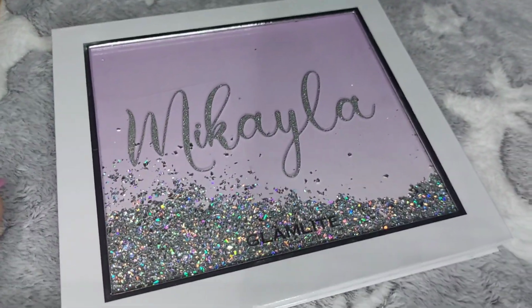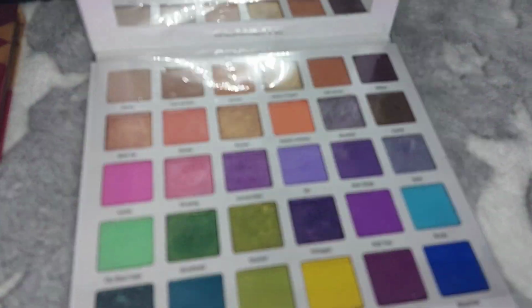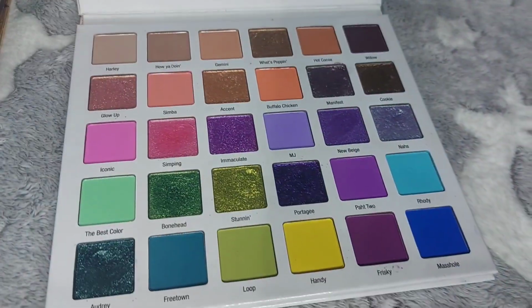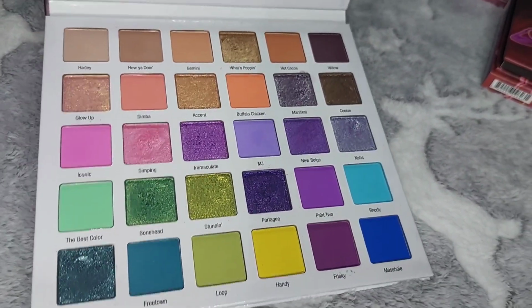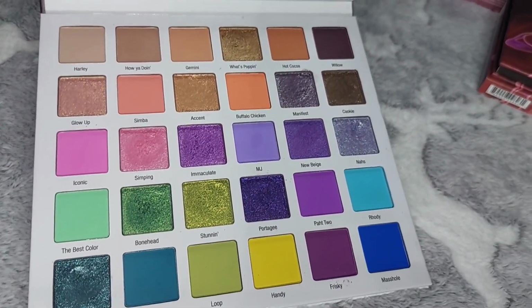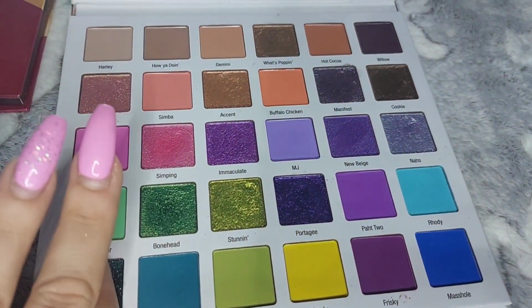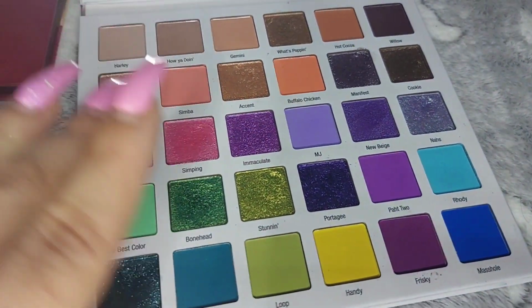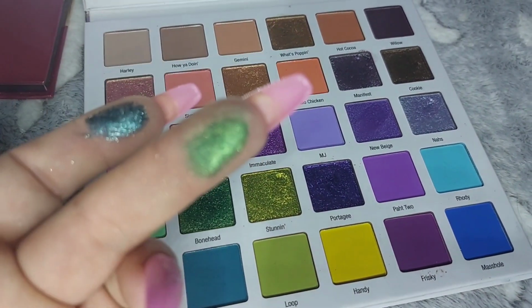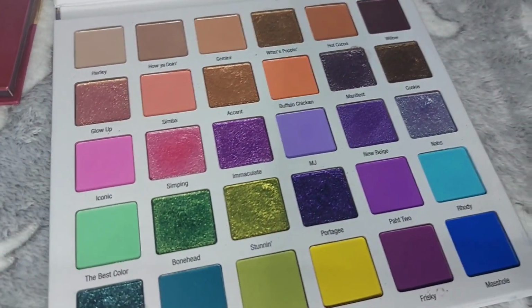All right, so now Glamlight. I do have the Michaela Glamlight palette right here. This is so beautiful. It is a larger palette, but this is stunning. And Glamlight, they know how to do some shimmers. Oh, I reach for my Glamlight palettes so much. So they're not going anywhere.